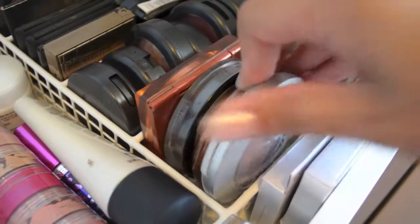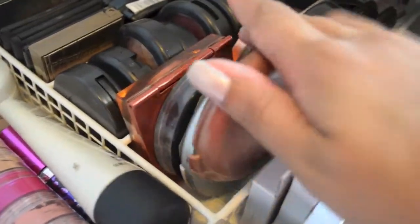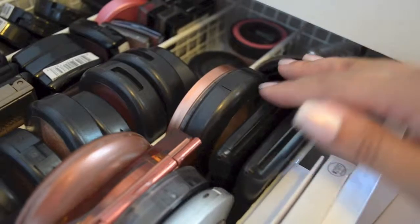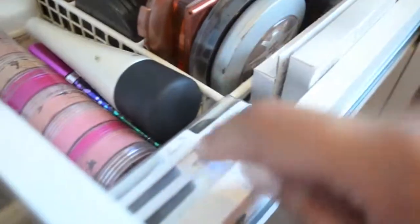These are some of my bronzers. This is by Urban Decay. This is the NYX bronzer, which everyone uses. It's so affordable. Soft and Gentle. I use it almost every day. This is some e.l.f. bronzer. I don't know what that is right there. These are some lashes. These are Red Cherry.